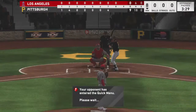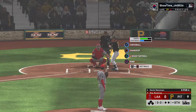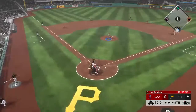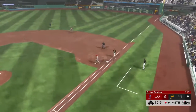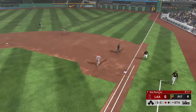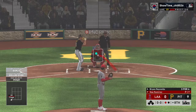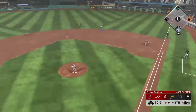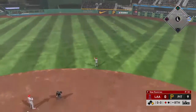So digging in now, Kevin Newman, and he'll start out the bottom of the 8th inning. The second baseman, Kevin. Comes set. Here's the 0-0 pitch. A bouncer to the left side. And that's the first out. Coming to the plate now, Brian Reynolds. 3 for 4 so far and seeing it well in this ball game. Liner towards second. And Reynolds has himself a base hit.